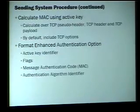Having selected the active key, it calculates a MAC. It calculates the MAC over the TCP pseudo header, TCP header, and TCP payload, and by default it includes the TCP options, except of course for the option that it's calculating. Then it assumes that the MAC is 0.